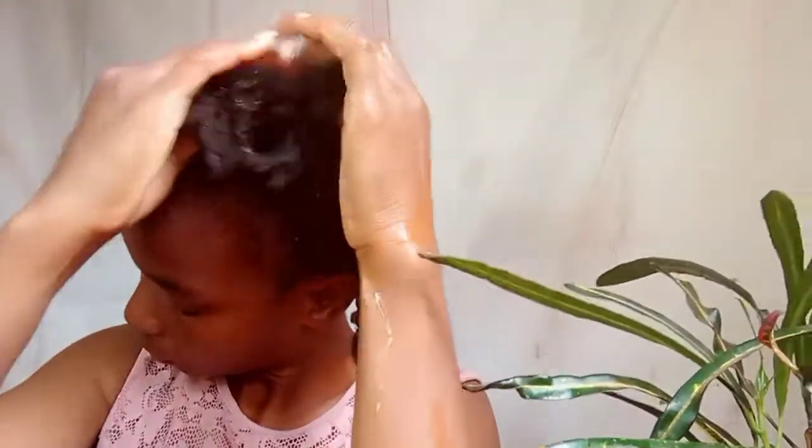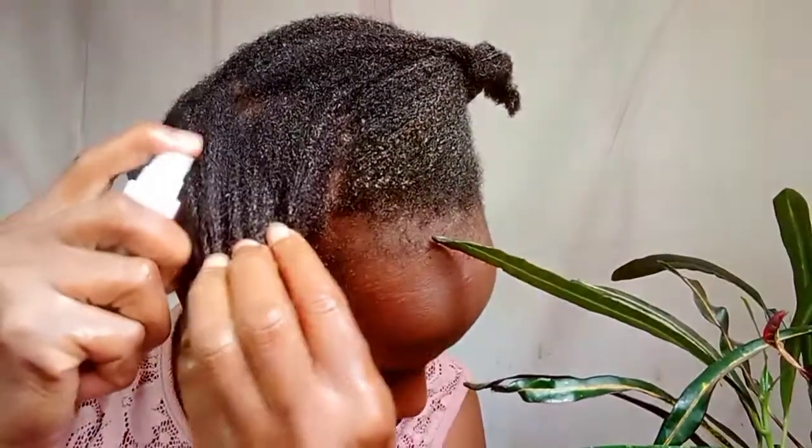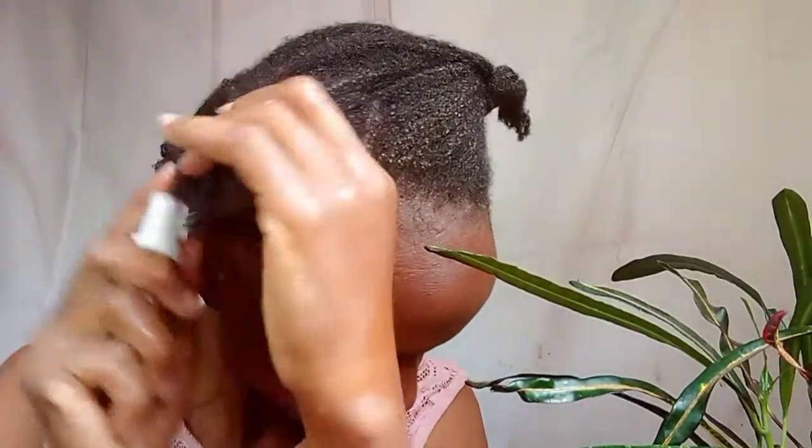The cucumber is also loaded with many vitamins, and it is 98% water. So it really moisturizes your hair and keeps your hair plumped with elasticity, and it will also prevent breakage because it's loaded with water content. So you can use leave-in conditioner, but I prefer a lighter weightless hair mist because I don't want to build up.